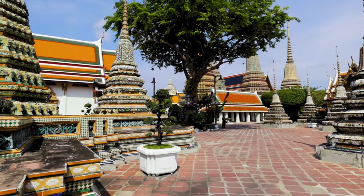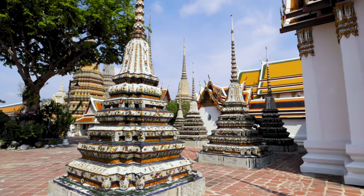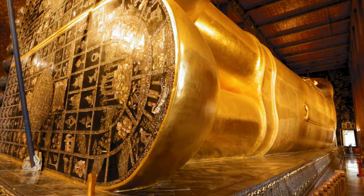Normally they are free, but it's still early, it's about 9:30, and it's incredibly quiet. I think everyone starts with the Grand Palace and then works their way around the other temples in the area. So let's check this place out and see if this temple is worth its 200 baht entrance fee.